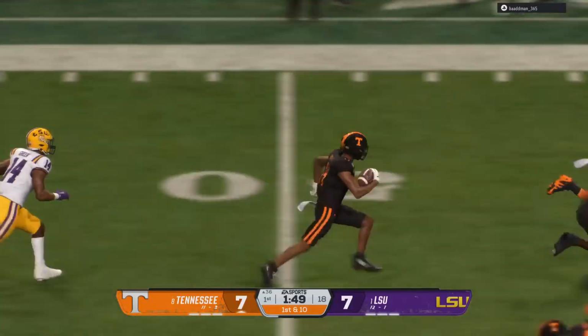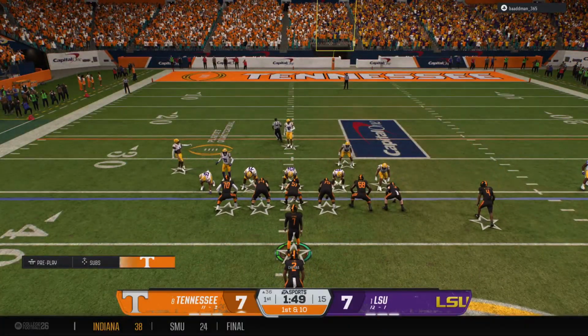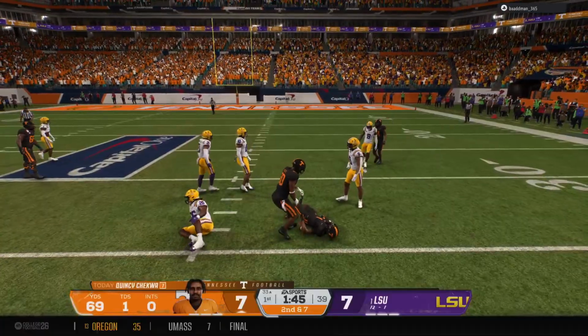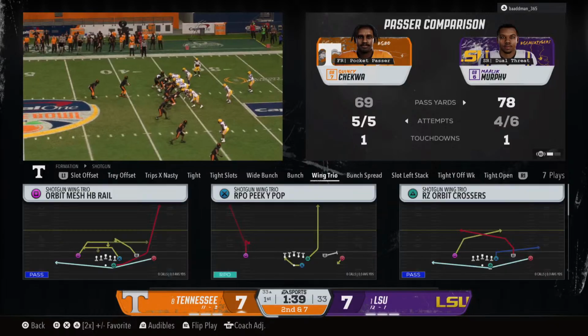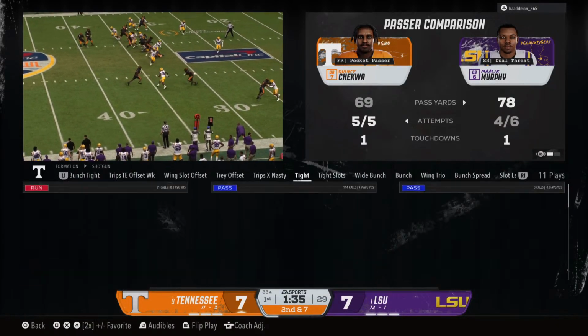And Tennessee's offense back out on the field now. They punched it in the last possession. Can they do it again, or will this defense make some adjustments to get a stop? And the defense swarms, not much of a gain on that completion. Anytime you have a chance to get this wide receiver isolated, to get the ball in his hands, you do it.